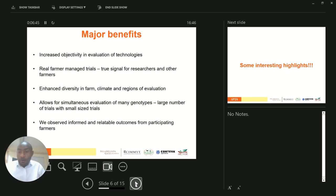So at the same time, you're able to evaluate as many technologies as you have. Maybe there could be a limit because of other things like budgets and logistics, but you're able to evaluate a host of technologies at the same time, or simultaneously.